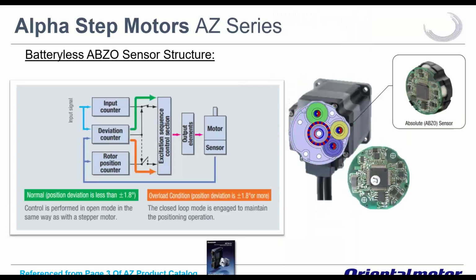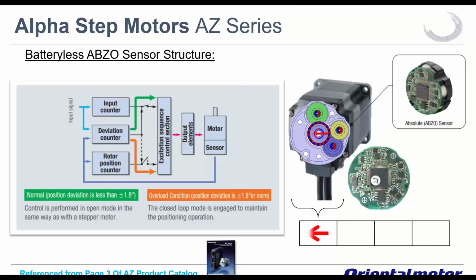Looking at how it does that, we need to break apart that absolute mechanical encoder structure and see internally how it generates its positional information. Inside of that ABSO encoder, there are four mechanical gears, which have magnets on top of them. Based on the rotation of those four gears and the magnet detection sensor detecting the orientation of the magnet, it's going to generate unique positioning information in order to determine what the output shaft location is.